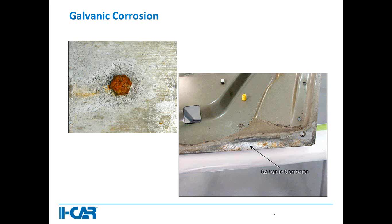That way, if I'm working on a steel vehicle and then the next stall over I'm grinding and throwing sparks, I'm not throwing it right over there on that aluminum vehicle. So this is, again, an area where we want to minimize cross-contamination issues in that clean area of the shop where we're going to do those repairs to the aluminum aspects of a vehicle.